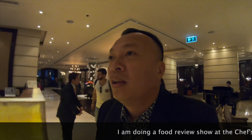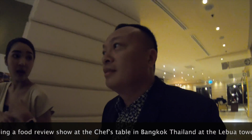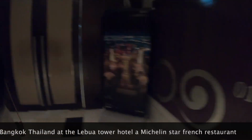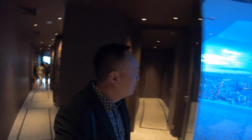Food review show at the Lebua. Hello. I'm going to the chef's table. Got to the 64th floor. Got to check out the view at the Lebua Tower, Bangkok, Thailand. Taking another elevator to the 61st floor of the chef's table. So we go.